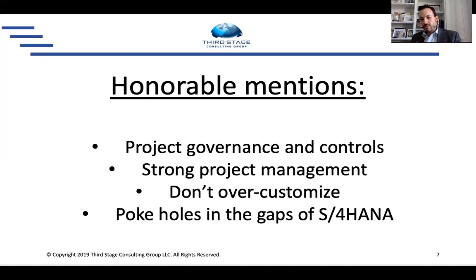There's some things that just haven't matured enough for some organizations. Still a very good product. A lot of companies are deploying it. They're continuing to improve it. But you really want to make sure you're poking holes in the system to find where those gaps are, because there are weaknesses with S/4HANA and any other system you might deploy, by the way. So we really need to figure out what are those gaps.